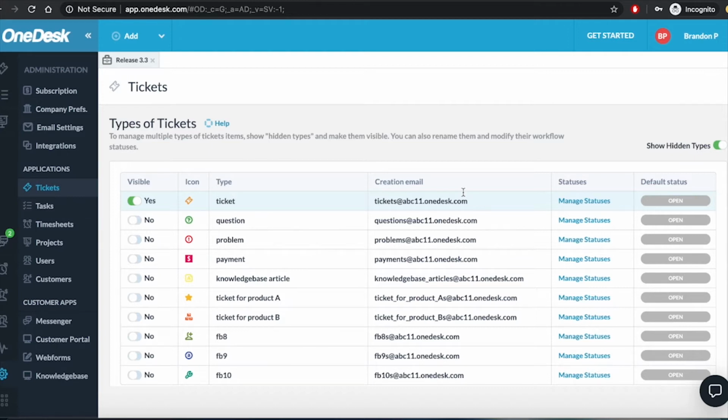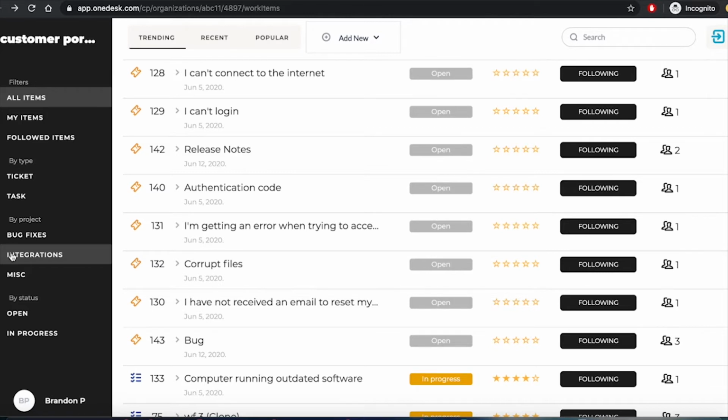Alternatively, your software company can gather tickets using the customer portal feature that OneDesk provides. This portal is for your customers to submit tickets to you, communicate with developers, and review the progress on their tickets. You can enable filtering options for customers so they can look at tickets in these specific projects. Customers can also receive notifications by email.